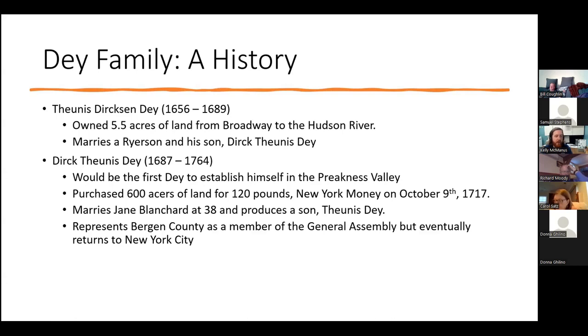And he became a member of the General Assembly of New Jersey, representing Bergen County from 1748 to 1753, 1754. So he's very active in New Jersey politics, passing laws, dealing with all sorts of issues that arise. But he'll eventually retire to New York City as he gets older, and he'll pass away there in New York in 1764.